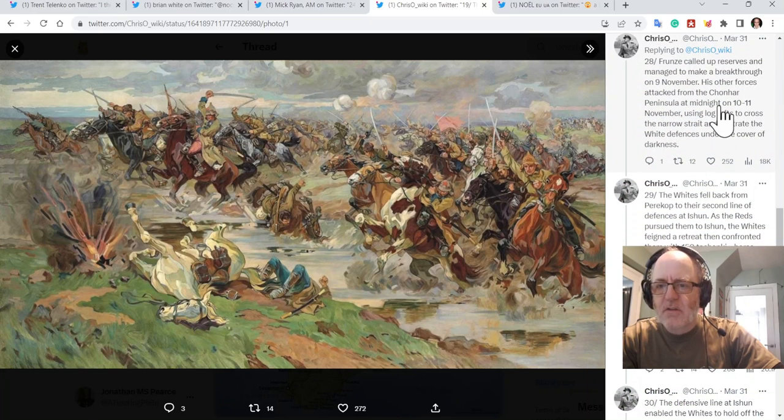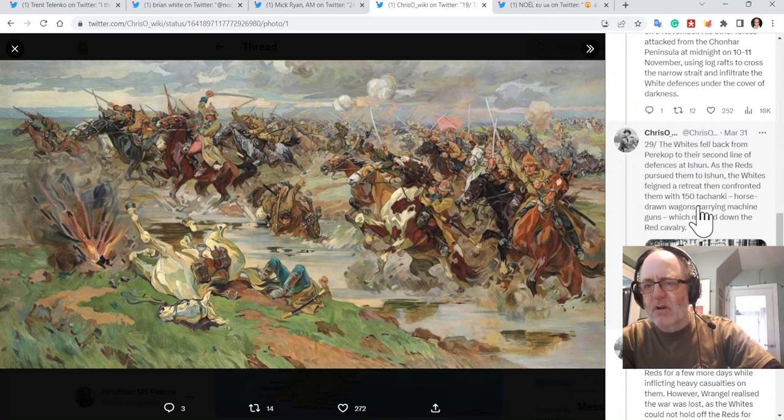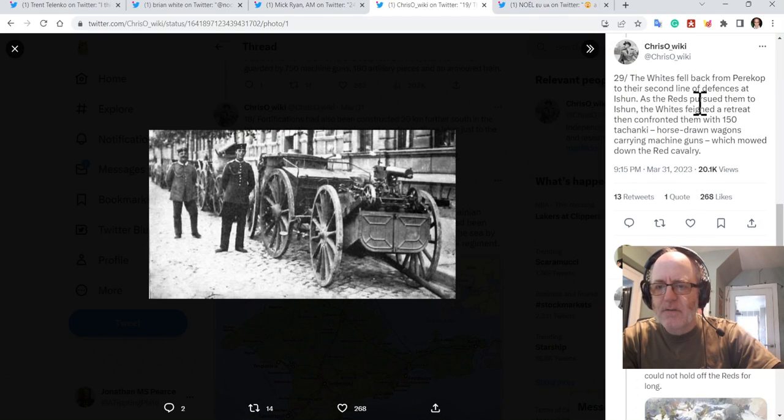Frunze called upon reserves and managed to make a breakthrough on the 9th of November. His other forces attacked from the Chonhar Peninsula at midnight on the 10th to 11th of November, using log rafts to cross the narrow strait and infiltrate the White defences under the cover of darkness. The Whites fell back from Perekop to their second line of defences at Ishan, and the Reds pursued them to Ishan.